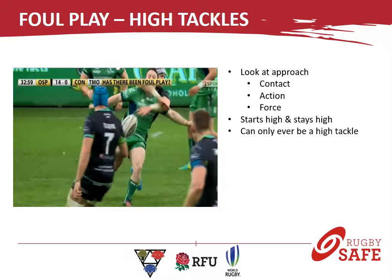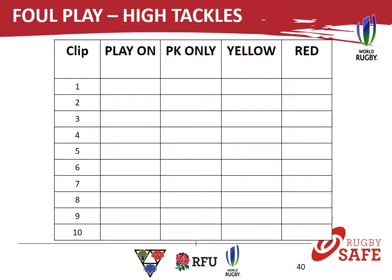Was it accidental or reckless? Again, going back to the definition, should the player or would the player have known that he could have gone and made contact with the head and neck? Absolutely, all the time. Therefore, this is a reckless tackle. What about the force? Well, coming from behind as he's done, there's no real force to it. So, in this case, we have a nailed-on yellow card.